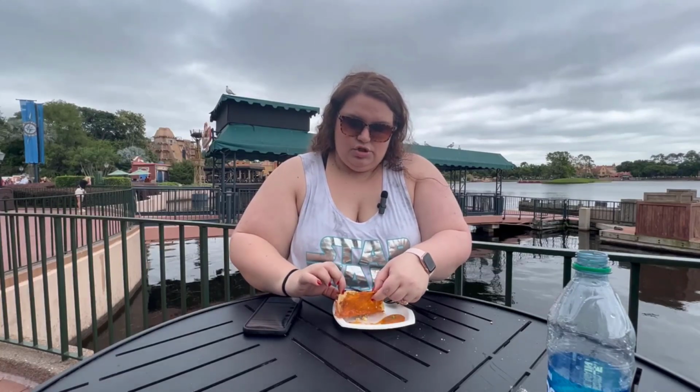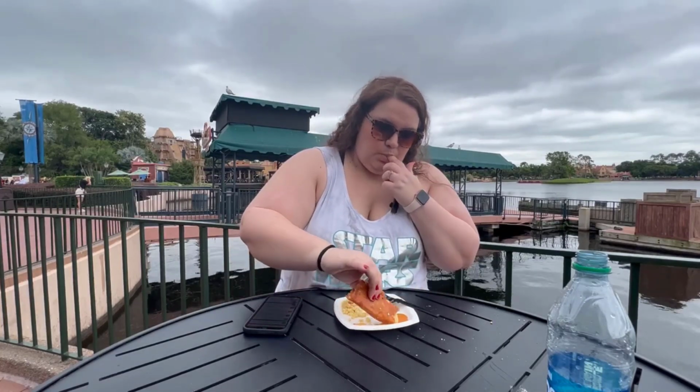That barbacoa beef looks so good. Get some of this sauce on it.